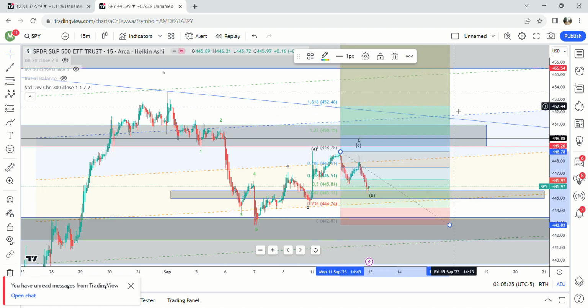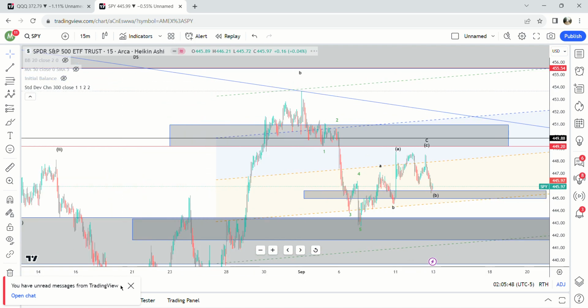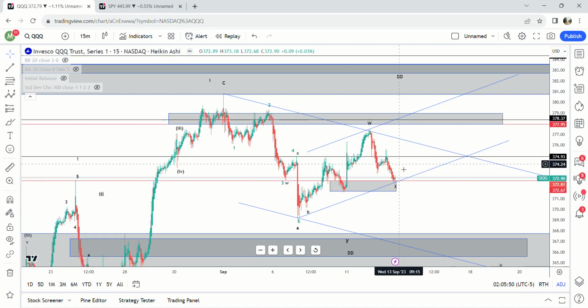450, maybe not 452, maybe all up here to 1.23 fib here at 450. But either way, a move up here maybe to this demand zone. We never filled the gap here at 449, so same situation as QQQ. A little bit different though, as this can go all the way up to 452.50 and still not break the start of this first wave down. So that's another reason why QQQ, I don't think it's probably going to go all the way to 380.